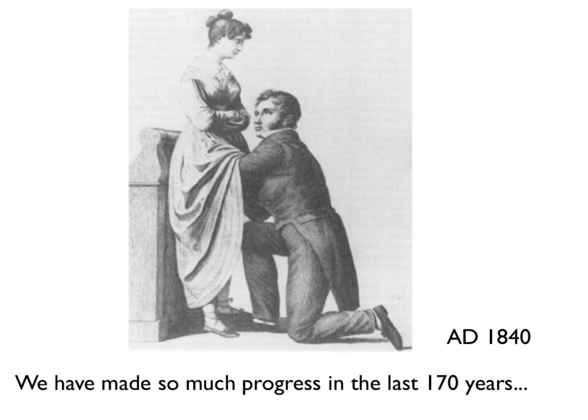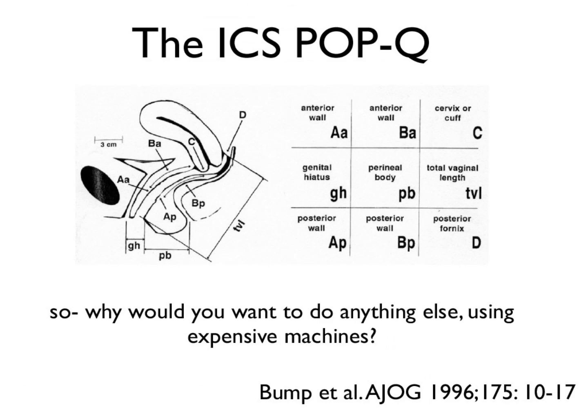Now, we have made a lot of progress in the last 170 years since this French gynecologist examined a patient for, well, not sure what he examined her for. Hard to say. But we have had progress, lots of it. And the high watermark so far has been the ICS POP-Q.